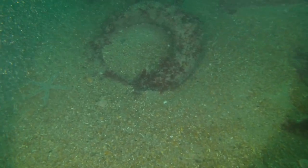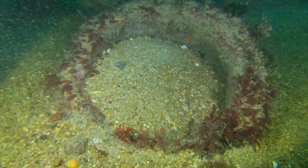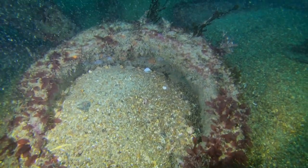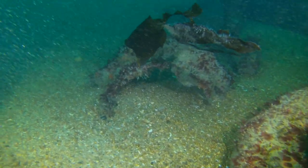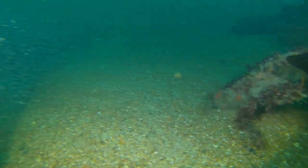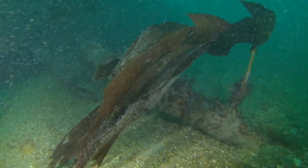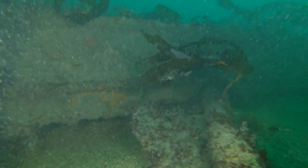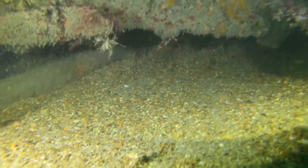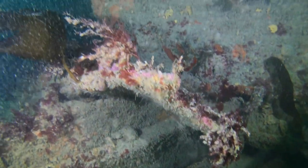To see any life. Starfish. Not sure what that is. That's the problem with shipwrecks like this that have been salvaged, they're just completely ripped apart. You don't know what's what. You're just having a look under all the plates. Looking for some lobsters.